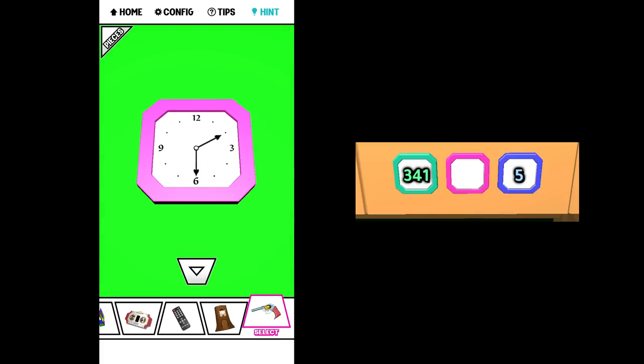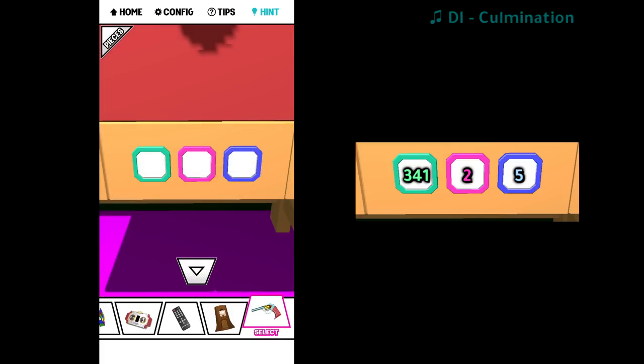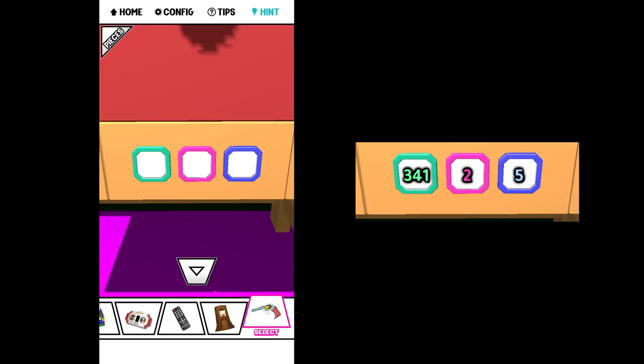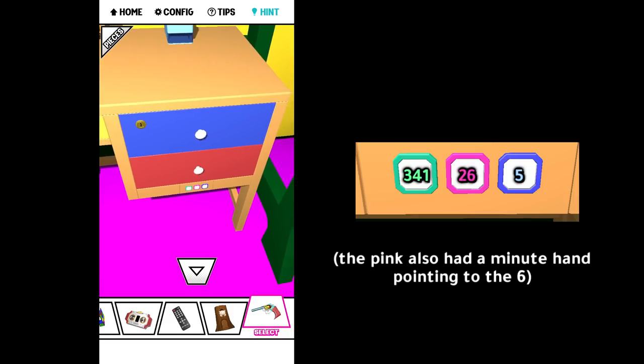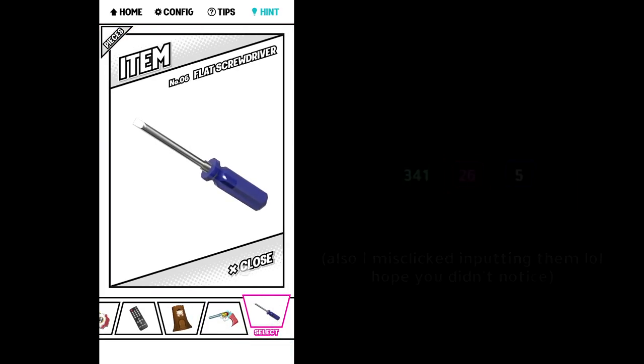And the clock is, well, it's 2. Okay, well, it's 2 on the hour, I guess. 1, 2, 3, 4. Robot was 5. And the clock, does that count as 6, actually? Okay, that opens it. Screwdriver, I missed you.